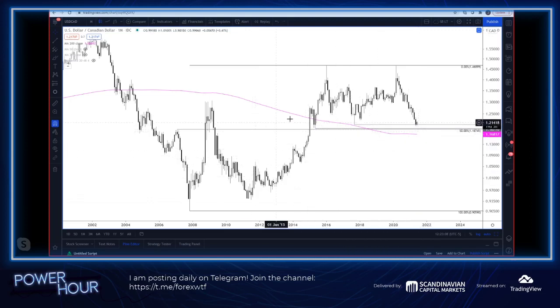You've got the 50% retrace of the rally from the 2007 low. You've got lows here from May of 2015, big high back here from February 07. Essentially, it's just a big zone, right? So obviously, we're trying to turn up on a broader basis from the top of that zone.